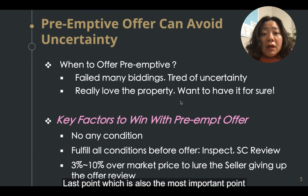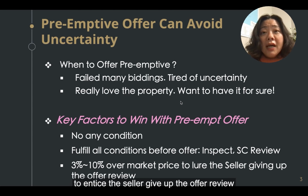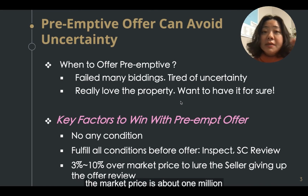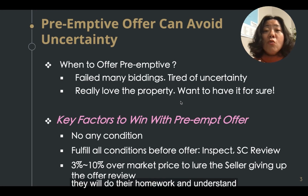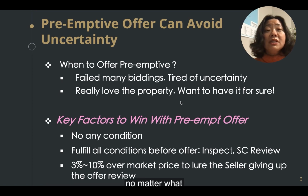Last point, which is also the most important point: you offer 3 to 10% higher than the market price to entice the seller to give up the offer review. You cannot just estimate and say, oh, the market price of this property is about 1 million, let me offer you 1 million. The seller and the listing agent will do their homework and understand the market price is 1 million. So they can sell for 1 million no matter what. The bottom line is 1 million.